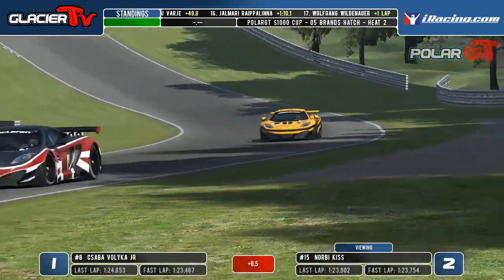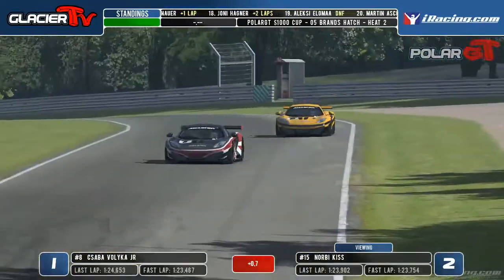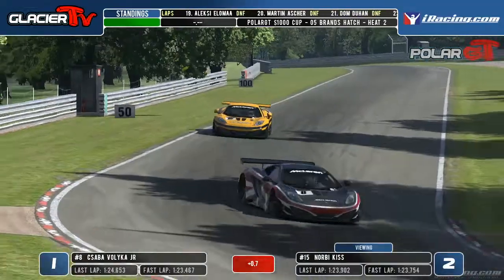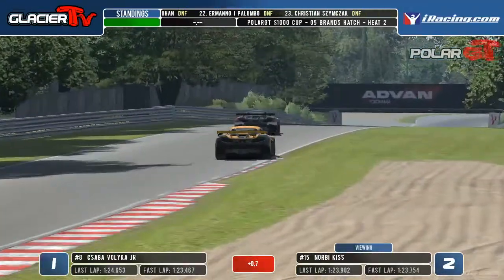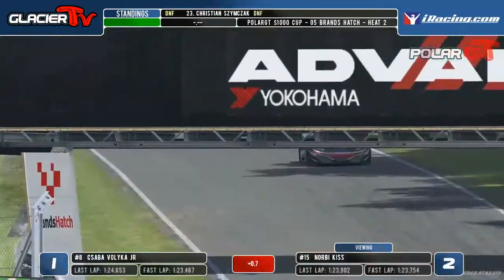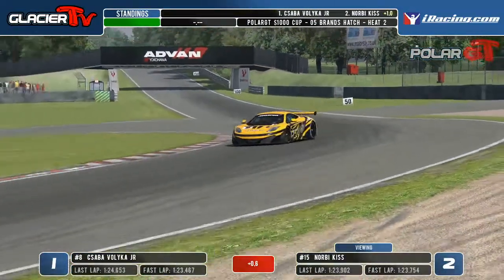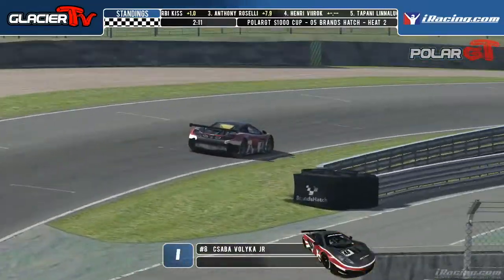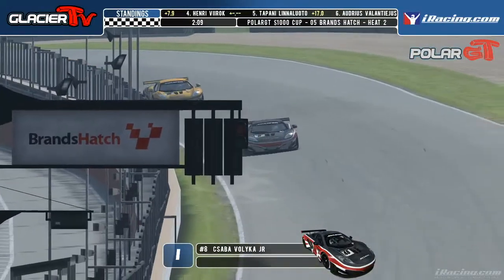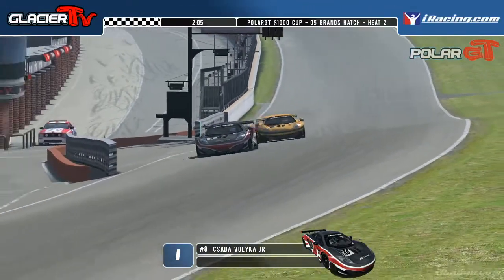They're working themselves out of turn number 7 down to Sterling's for the final time. Norby Kiss will have to hope for a mistake now, but you see that Volker Jr. is still all over the place. A better run there from Sterling. Volker Jr. has one more corner to go. If he does that nicely, he will come out of Clear Ways, out of Clark Curve, and he will win Heat number 2 here of the Polar GT $1,000 Cup.